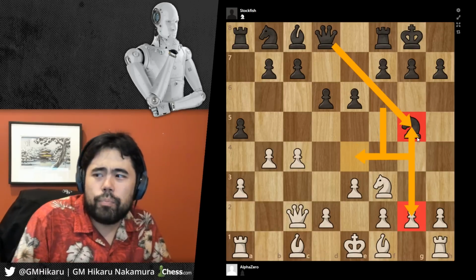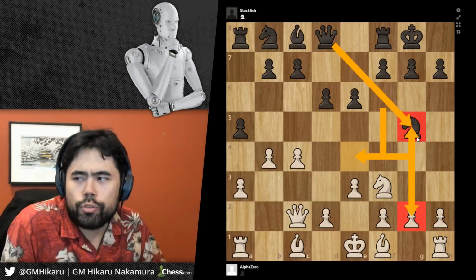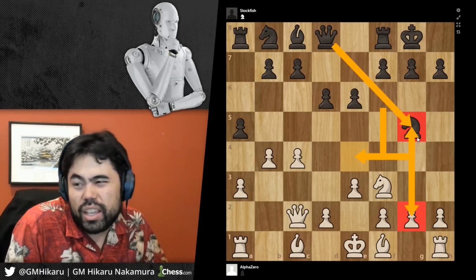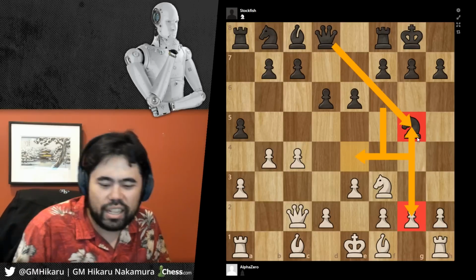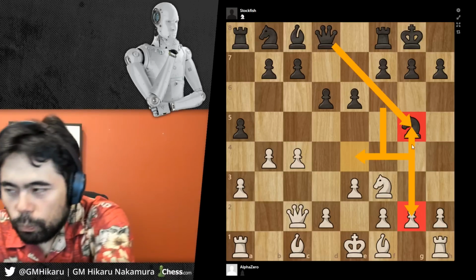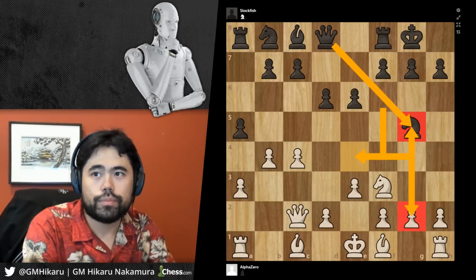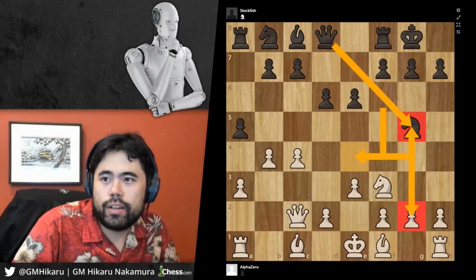So this is where we could learn from the computers. But again, when I say learn from them, it's hard to play like this as a human, because it looks idiotic. It just doesn't make sense. So knight g5 is played.